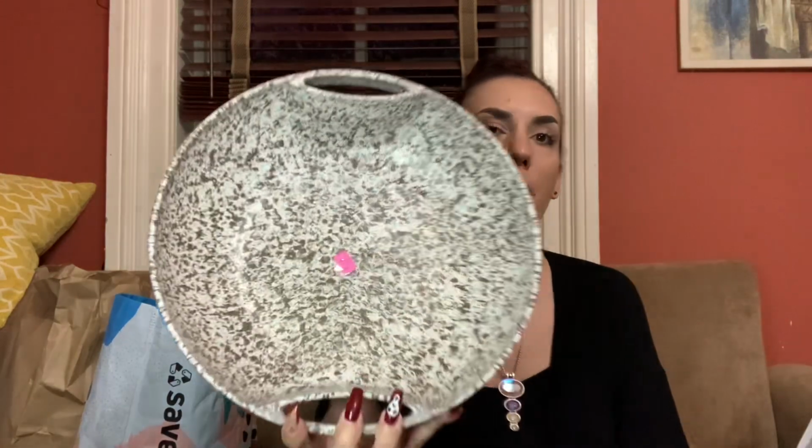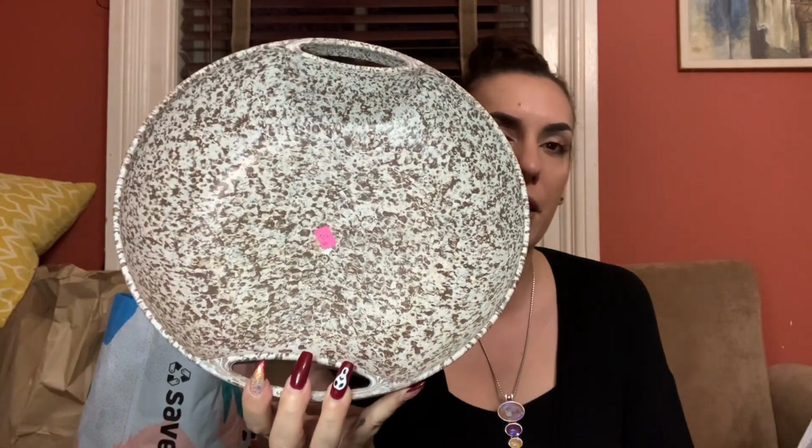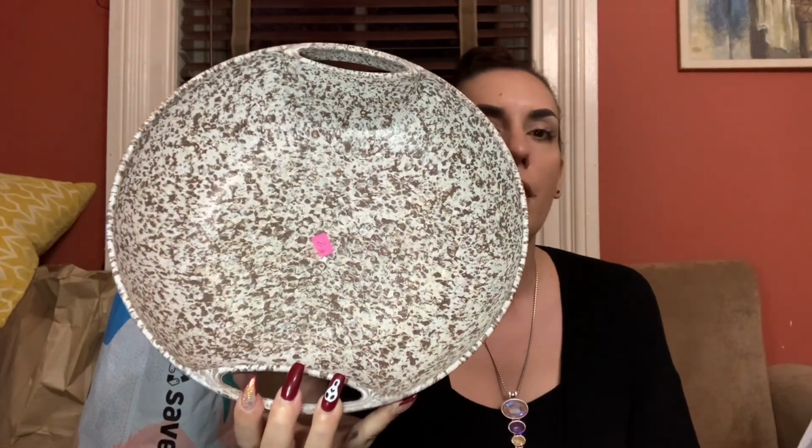It's like a really heavy duty plastic. So if you guys ever come across something that looks like this, all of them have a splatter paint design like this, but in different colors. So this is going to be really good. I'll probably put this on eBay for, like I said, about $35. So that was a score. I saw that and I was like, yes, please.